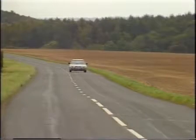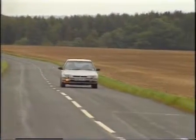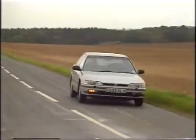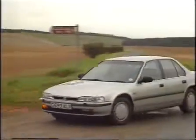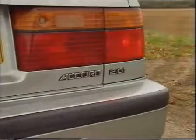Although the base model is £12,000, this 2-litre EXI is expected to be the most popular. It's priced at just over £15,000. That's nearly £1,500 more than the old model. But it's still a bargain compared with the £19,000 top-of-the-range model with 4-wheel steering.